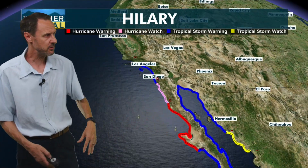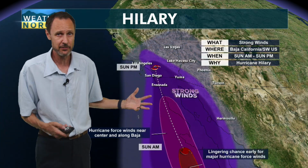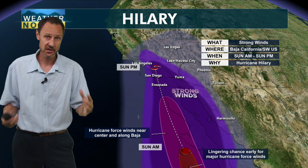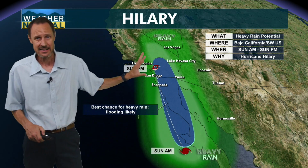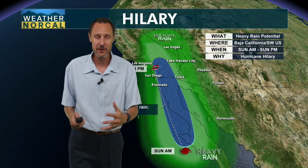So we take a look at Hilary. There are all kinds of hurricane watches and warnings and tropical storm watches and warnings. That's obviously not a concern for us, but what is going to be a concern for our neighbors to the south are the gusty winds. We're already probably hearing about the damage. We'll hear about more of it today, not to mention the heavy rainfall could produce flooding, mudslides, debris flows down into Southern California, and into Baja as well.